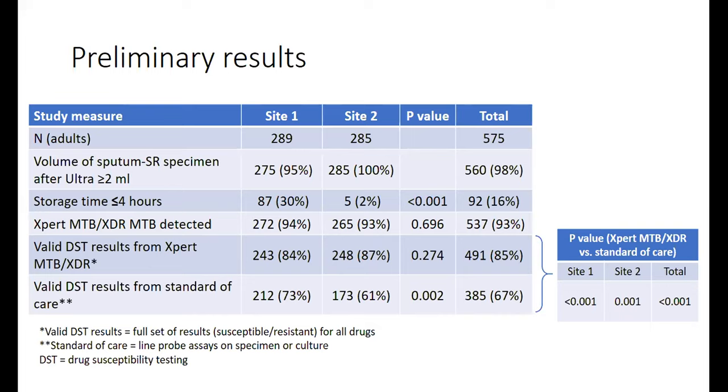The XDR assay detected MTB in 93% of samples, bearing in mind these were all Xpert ULTRA positive, so potentially the differing limit of detection between the two assays. A full set of valid results, sensitive, susceptible or resistant results for all of the drug targets, were obtained for the MTB XDR assay in 85% of specimens versus 67% for standard of care. And this was a statistically significant difference.